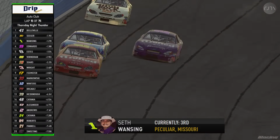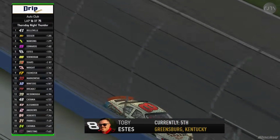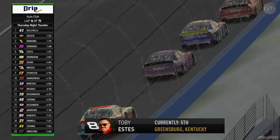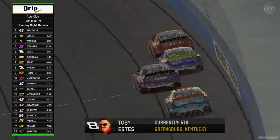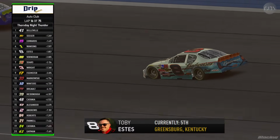Riding the high line out of turn number 4 with the 8 of Toby Estes in the High Rock machine. Got some cool chrome colors on there compared to last year's Mountain Dew machine. He's also on that high line as well.